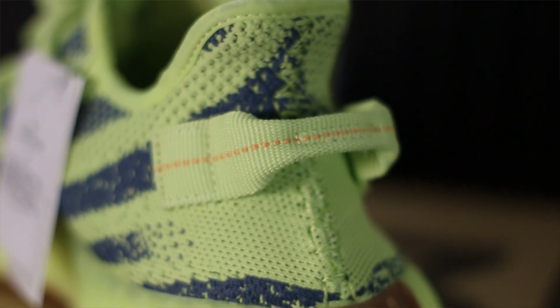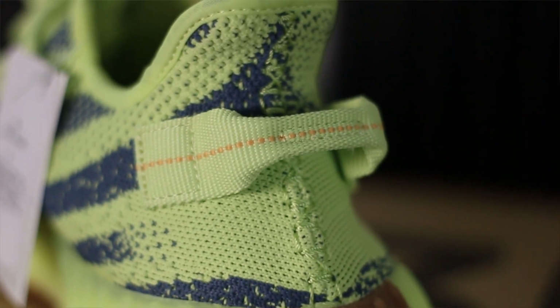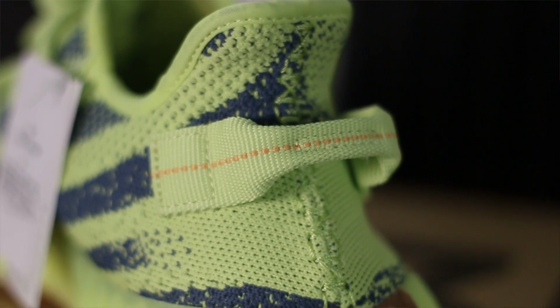Then you move on to the back and you see this pull tab. It is a very nice pull tab. The only thing that I wish they added was maybe some of that teal color going down here, or even if they put little red dots for the stitching most of the other Yeezy 350 V2s have. I just feel like it would have added a little bit more character instead of it being that complete yellow all the way around.